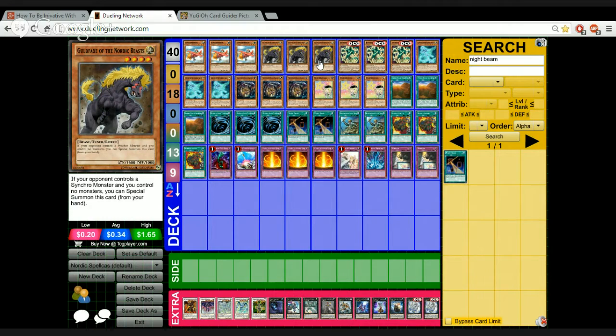Because I was looking through cards and tech and everything, and I saw these cards, and I was like, okay, well, this can work. Let's see what all is possible.